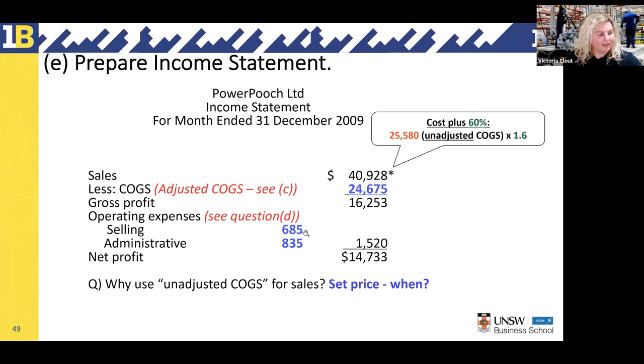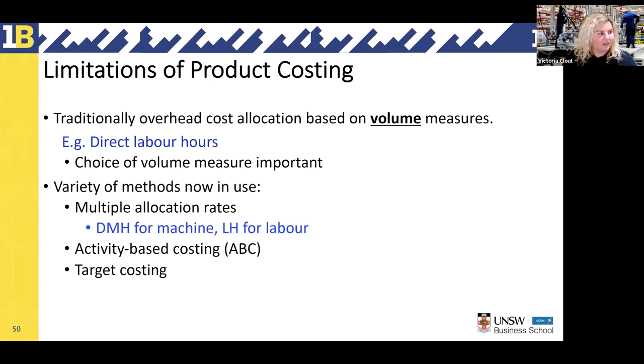Then we put in our selling and admin costs. That gives us our net profit. So unadjusted cost of goods sold is used in our selling price to use that more timely information to give that information to our customers. So there's some limitations of product costing.